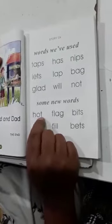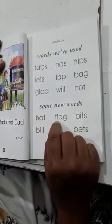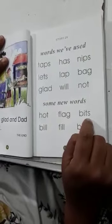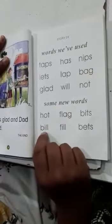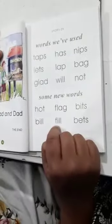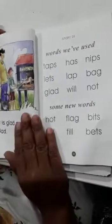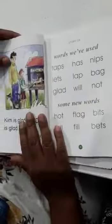And what are the new words we learned? H, O, T, hot. F, L, A, G, flag. B, I, T, S, bits. B, I, L, L. Two consonants, one sound, that's bill. F, I, L, L, fill. B, E, T, S, bets. So these are the new words which we learned today. So related to this story, we have certain exercises and activities in your Fitzroy Word Skills book.